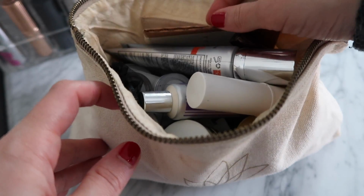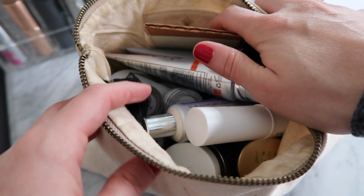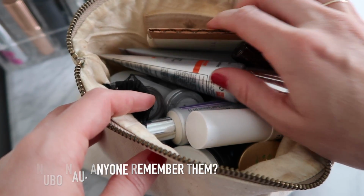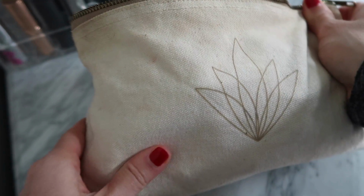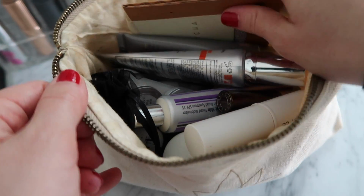This bag I bought, I don't even remember where, but it's this brand Christy Coleman. I think I got it on that old site, Nubo Now. If any of you remember that, I don't even know if they're still in business, but I'm pretty sure that's where I got this. And I really like canvas bags. You can wash them. You know, it does get a little bit dirty, but that's fine.